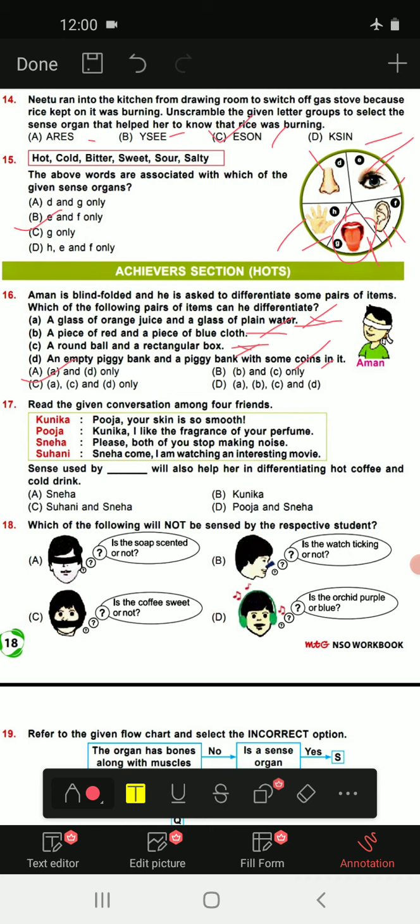A is a glass of orange juice and a glass of plain water. C is a round ball and a rectangular box. And D is an empty piggy bank and a piggy bank with some coins in it.